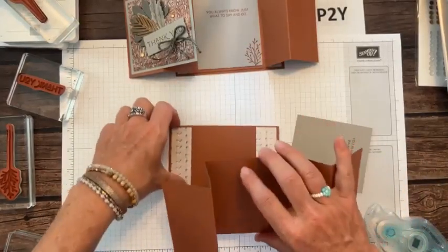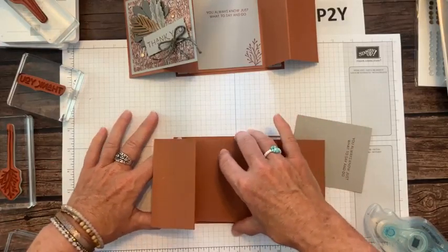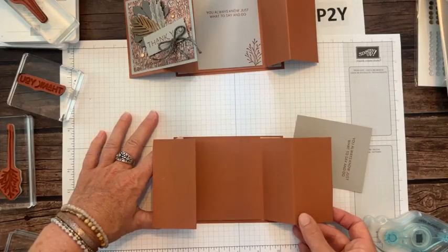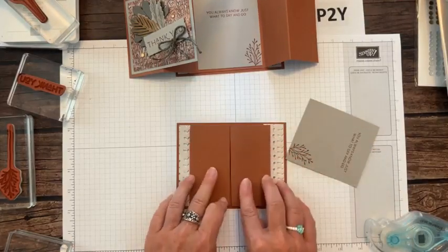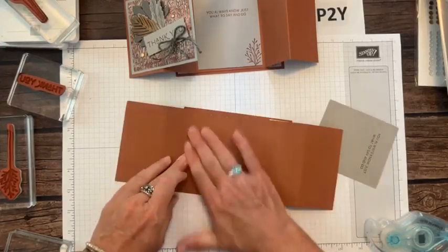Trying to think, was there a trick here? I guess not. It's mainly just, don't push too hard. That'd be my first comment, right? So then you can push this together and make sure it seems even. I think that looks pretty good, right? And then we're going to press firmly.